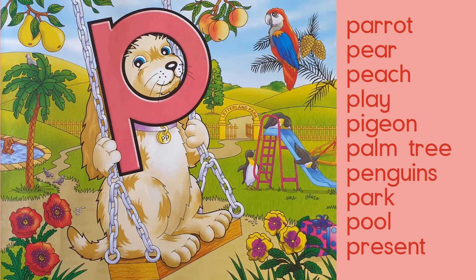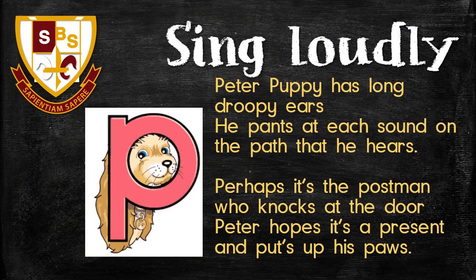Can you see a present in the picture? Is it a present for Peter Puppy? And what do you think is inside? Let's learn a new song all about Peter Puppy.